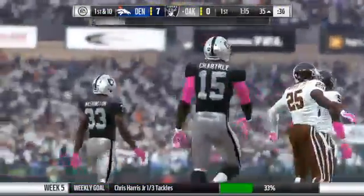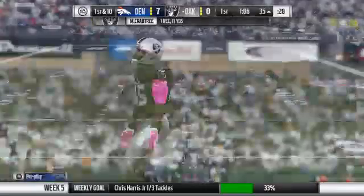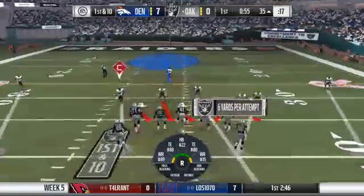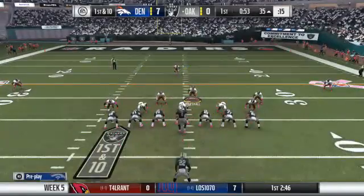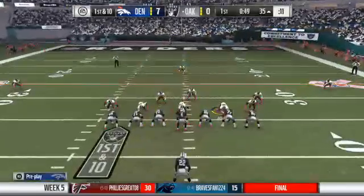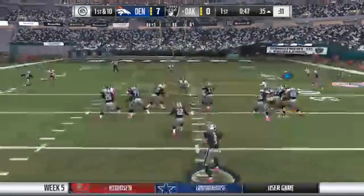A nice pickup there of 11 yards, and it'll move the sticks. And a nice pitch and catch to pick up the reception against man coverage. Both of them read how much yardage they needed, figured what they had to do, and were able to beat the man coverage for the completion.